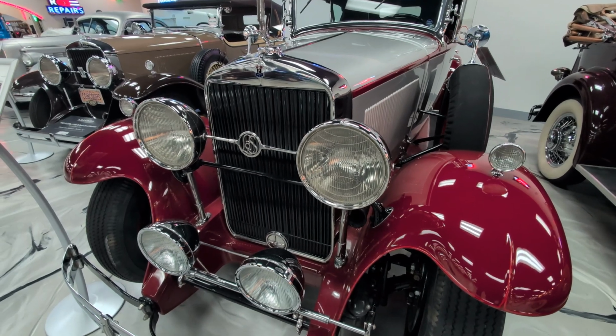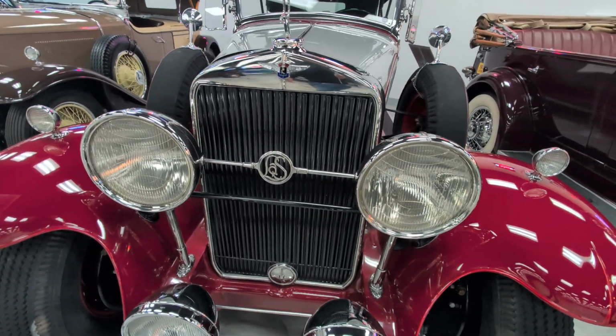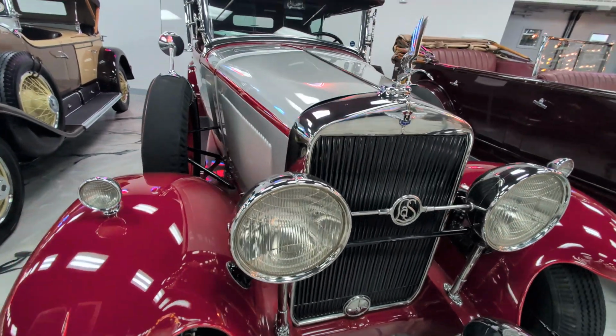I'm going to walk around that LaSalle from 1937 in just a second, but first, here's that 1930 LaSalle Series 340 touring car that we did earlier.